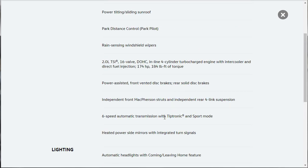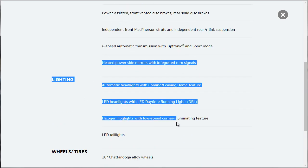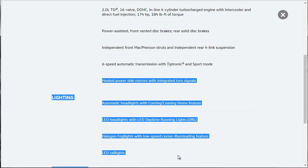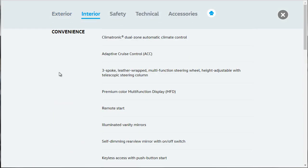You get the 6-speed automatic transmission with the sport mode, and then the rest of this from here up is the same. So it seems like from about here down is when they start to change in the different models as far as exterior is concerned. With the interior, that's where we're going to learn what options the car has, right?